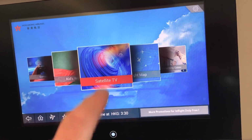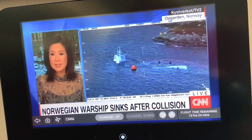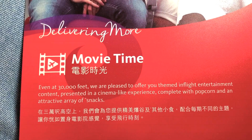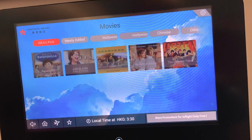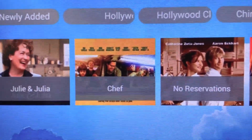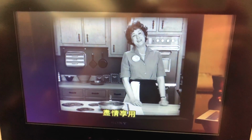The touchscreen seatback TV is high def and even has free satellite TV, but there is a little lag in the response. The English language movie selection was just okay, but I'll take the popcorn. There aren't many new Hollywood films, but I found some decent movies to watch. I'm a fan of Meryl Streep, and Julie and Julia was a lot of fun.